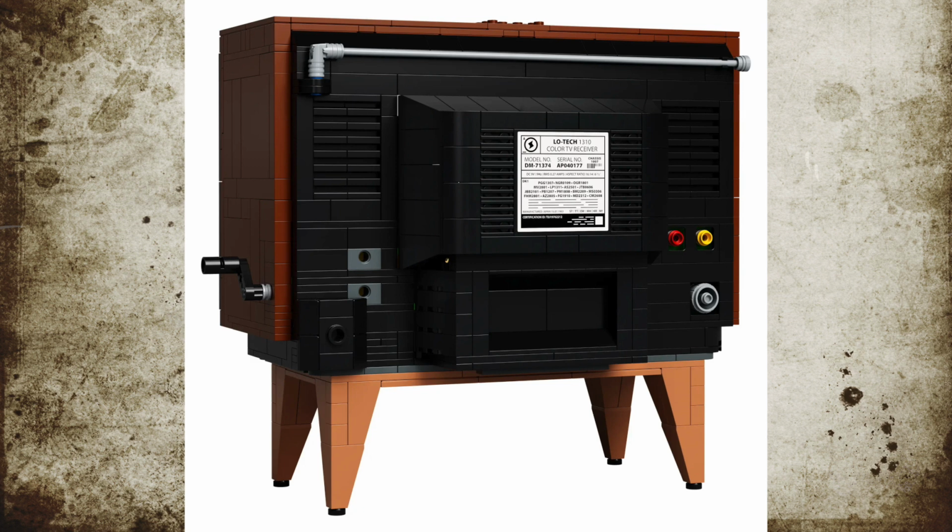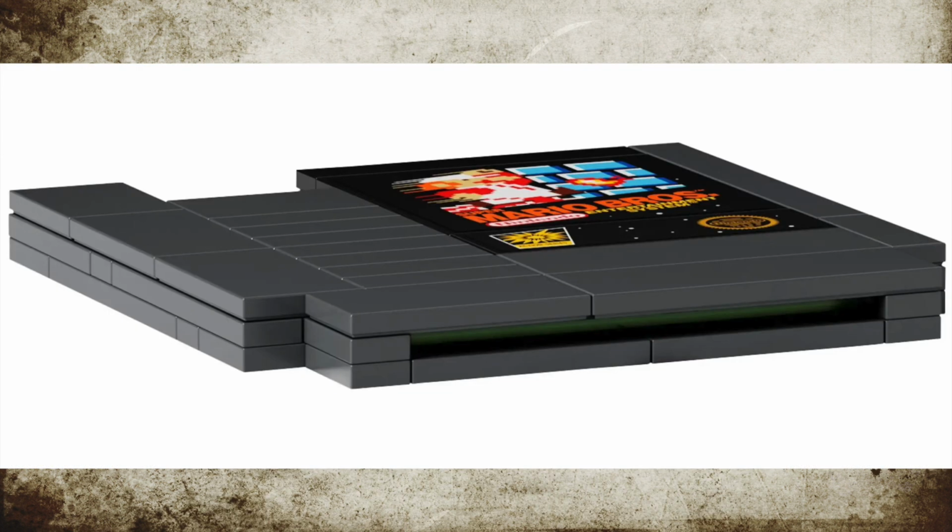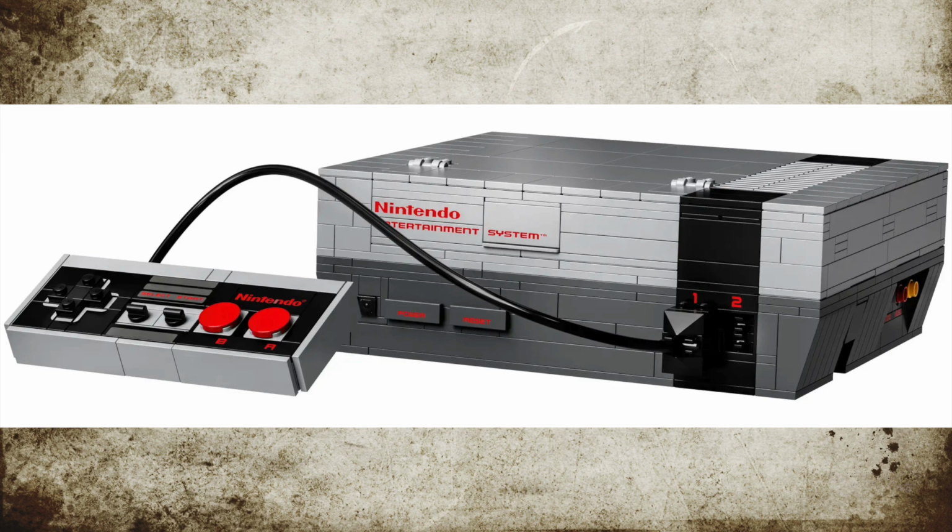It's got the plugs in the back, it's got that crank that makes a scene turn, it's got Mario, it's got the game cartridges. It's really got it all. It looks very, very cool. And another one that I would love to add to my display.